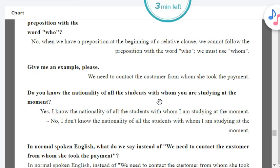Give me an example, please. We need to contact the customer from whom she took the payment. Very good. Do you know the nationality of all the students with whom you are studying at the moment? Yes or no?